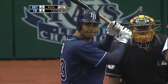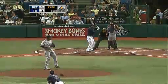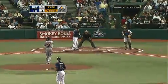A lot of breaking balls first pitch. Ben was ready for it. I guarantee you, he was ready for the breaking ball. Now they're going to walk Pena intentionally with first base open following the one out double.